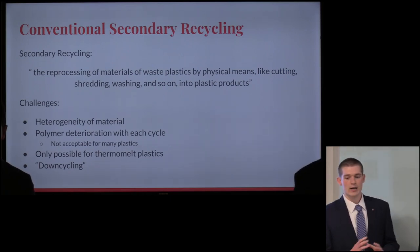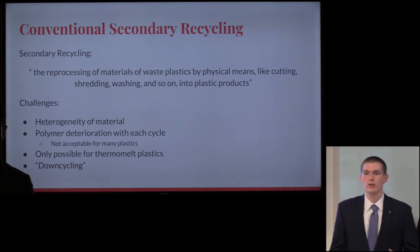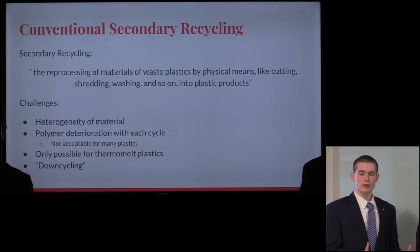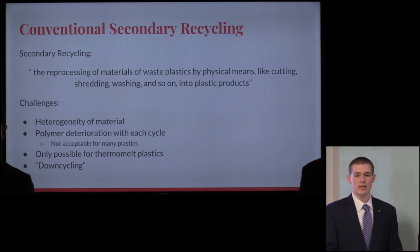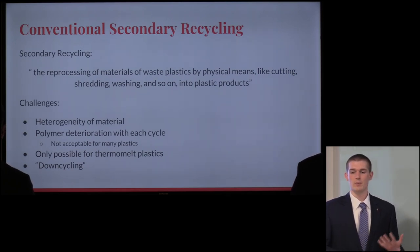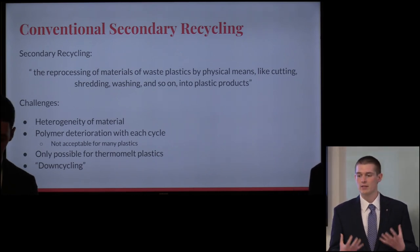And finally is the concept of downcycling. While a lot of times people like to think that we recycle materials into something that's equivalently useful, it is oftentimes not. You take something that's actually useful, like say maybe a good water bottle, and break it down to some kind of knickknack instead of something that has actual value.